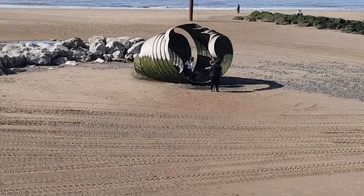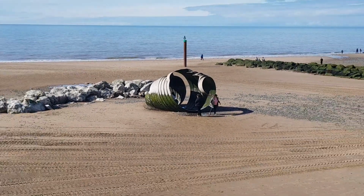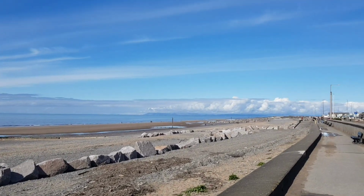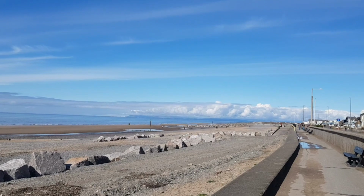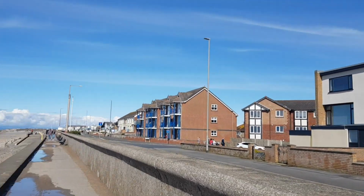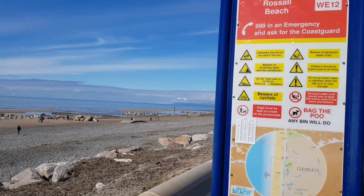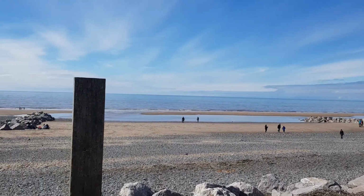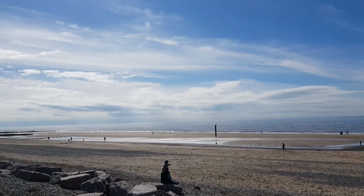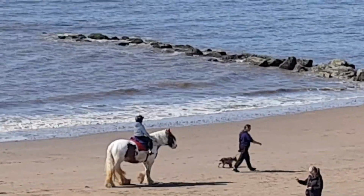Newsflash, part of a spaceship has washed onto the beach. Look at that. So as we approach Cleveleys, coming the scenic route, look at the clouds gathering on Barrow in the distance. So if you was on the tram, you'd be going over there. But we're not. It's Rossall Beach. Very nice. Lots of people out with the families enjoying themselves. Taking up the skyline there, look. How lovely is that, viewers? Past Rossall. Somebody out with the horse, look.